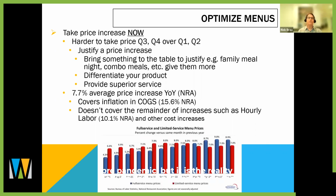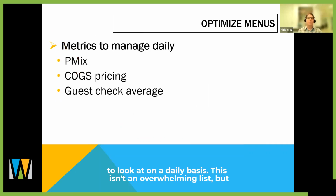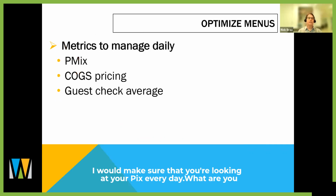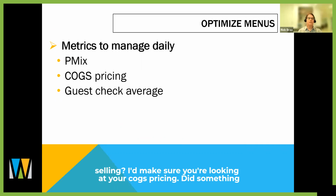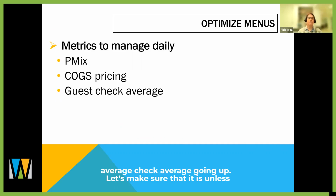So you want to make sure that you're delivering on everything that you deliver to the guest. Tricks to look at on a daily basis. This isn't an overwhelming list, but I would make sure that you're looking at your PMIX every day. What are you selling? Make sure you're looking at your COGS pricing. Did something change on the pricing side of things? And then again, measuring your check average. Is check average going up? Let's make sure that it is, unless you intentionally are pushing it down.